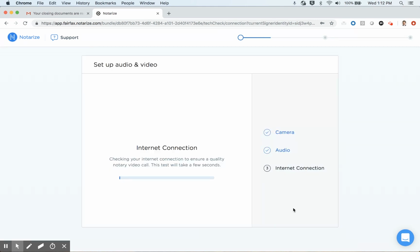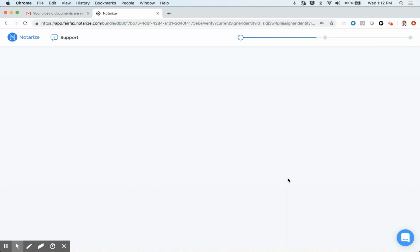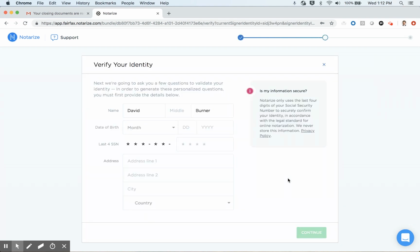Once I hit complete, our system will do a technology check. So it's very quickly checked to make sure my camera and audio are working on my device that I'm using to sign. And as you see the bar fill up here, it's actually testing my internet connection. When that turns green, that certifies that we have a strong enough connection for a remote online closing here. So you'll see my next step here is to verify my identity here on Notarize.